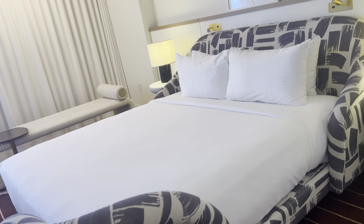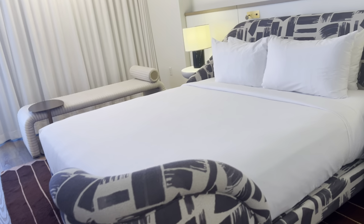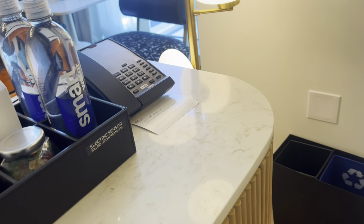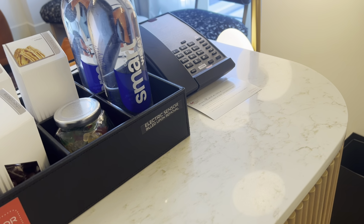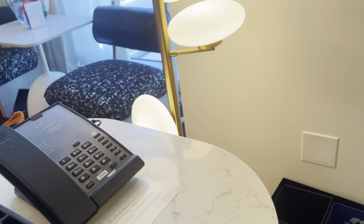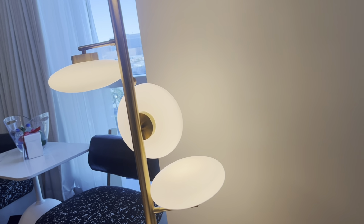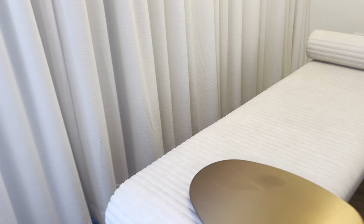But I love the wooden floor having great big mats. And I love the look of the bed. I'm loath to try it, because I might never get up out of it. I've got a selection of waters over there on the table. I've got a day bed, so I don't actually have to get in my proper bed. And super pull-back drapes.